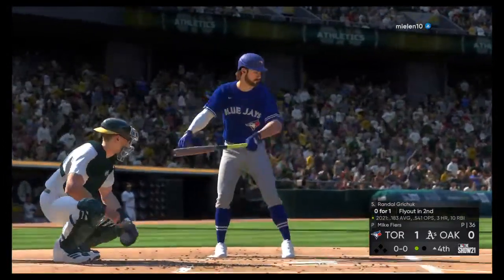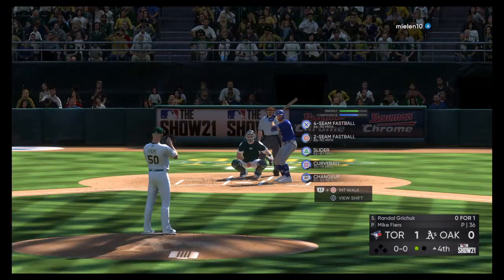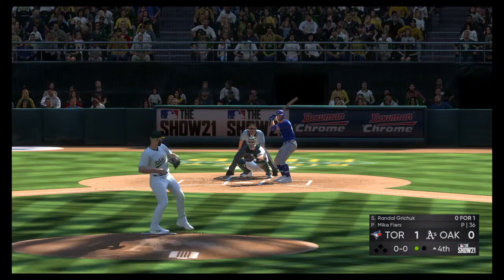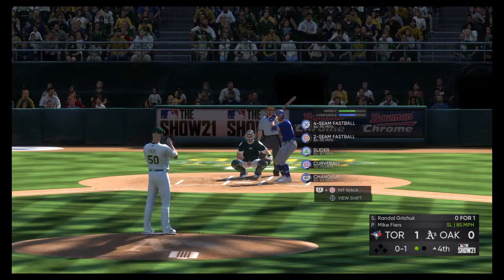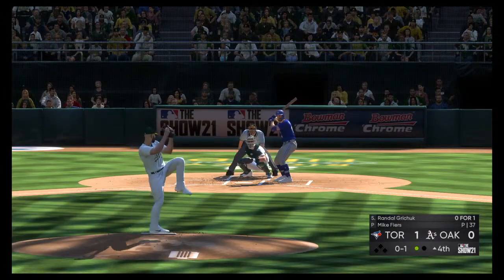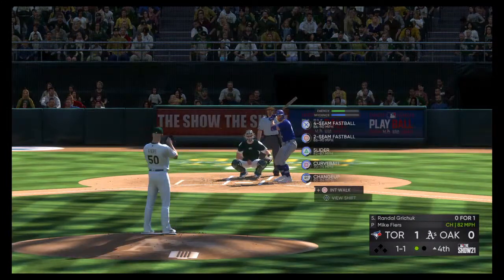Here's Randall Grichuk. Flew out in his only at-bat so far. Outfield shaded a bit to left center. The first pitch. Swing and a miss that time. It's 0-1. I'd like to see this lineup start working the count a little bit more and drive up this pitcher's pitch count. Off the plate and in. It's a ball and a strike.